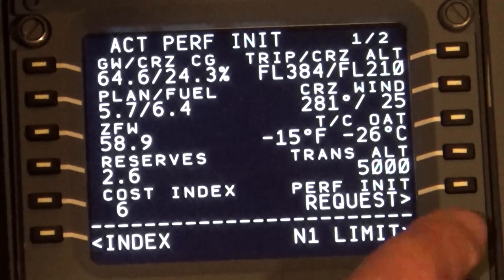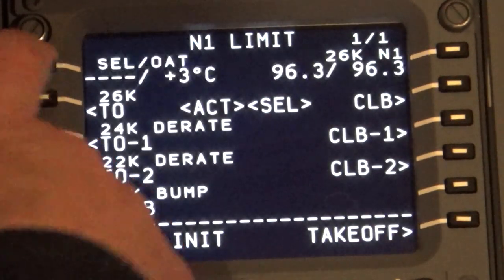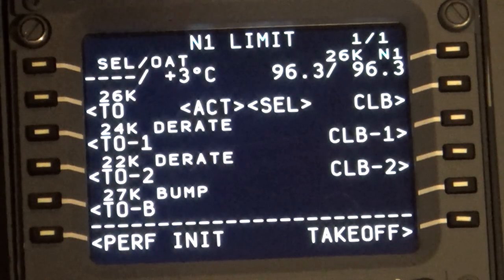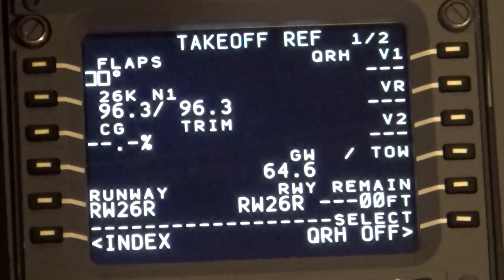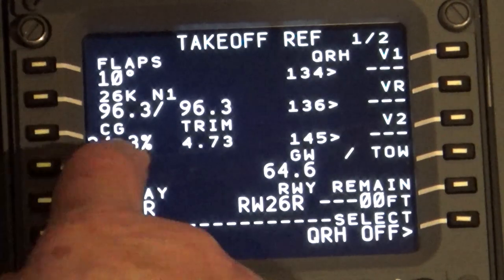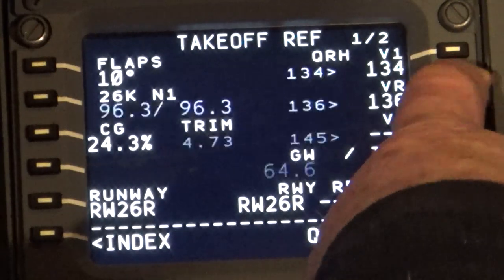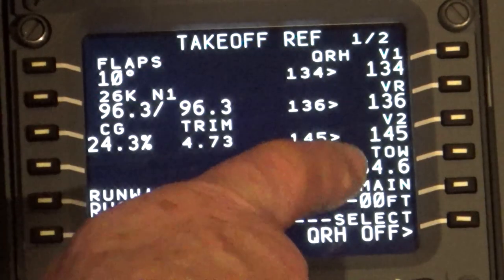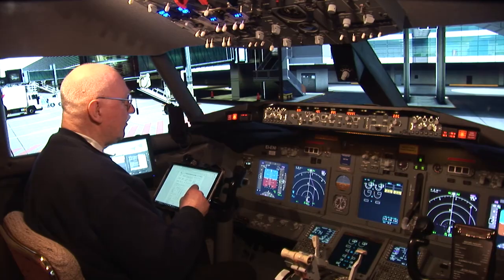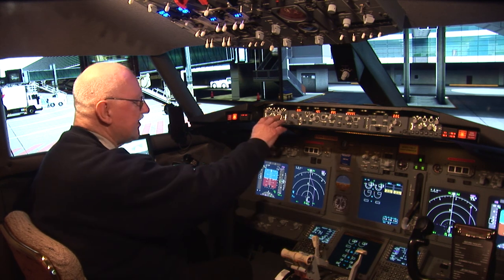Execute that, N1 limit. Oh, it's 3 degrees in Paris. My goodness me. I think we're warmer than that in England. Takeoff. We'll do flaps 10. Double click that to bring in the center of gravity and the trim wheel. And then 1, 2, and 3. This gives us our V1, our rotation speed, and V2. So now we're ready to put in that information into the MCP.